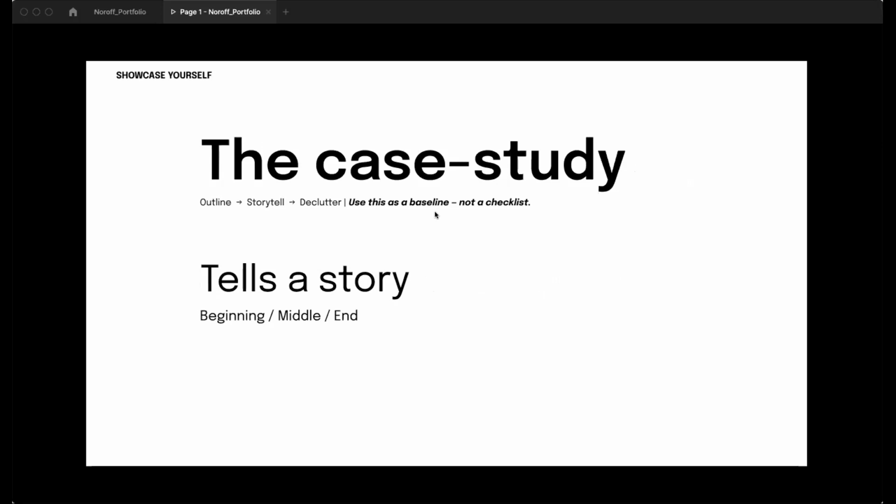And the case study always needs to tell a story. Remember, it's the first thing that recruiters are going to look at, your portfolio case studies. And there are various case studies out there. Some people use different methodologies for case studies or how to structure them. I personally have a very short method for my case studies. I don't have very long case studies. It depends as well on what the project was about.